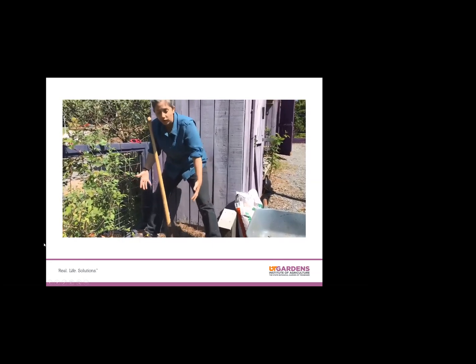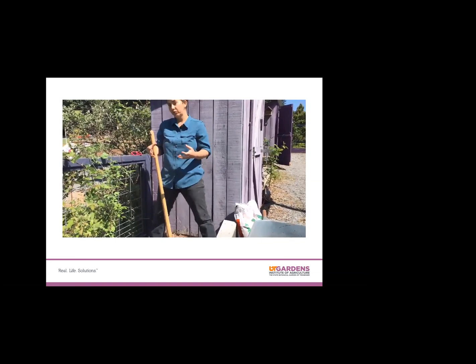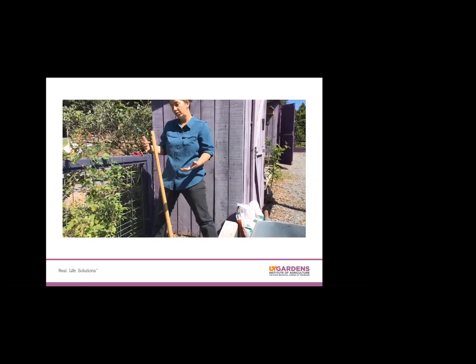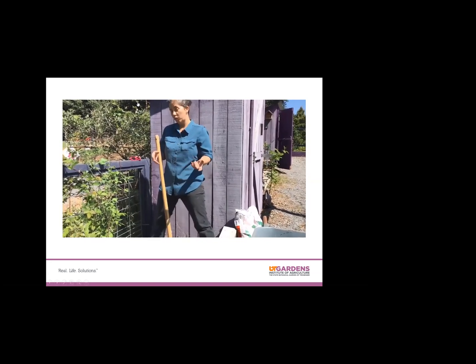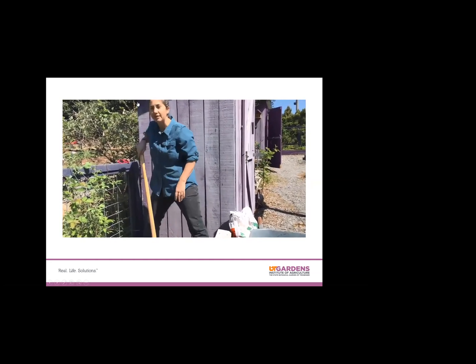Big, wide hole. Blueberries have shallow, fibrous roots, so what they really need is a nice, big, wide, not too deep hole. They need to be planted a little bit high in the hole so that they will have the excellent drainage that they require. So first things first, I'm going to dig a good hole.